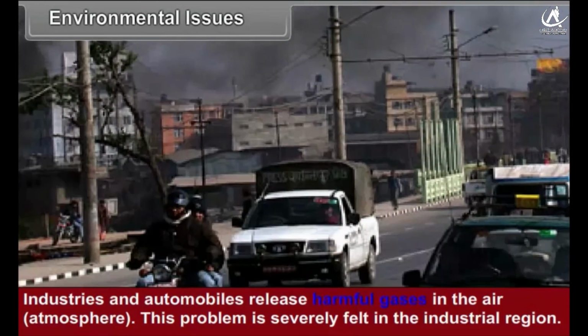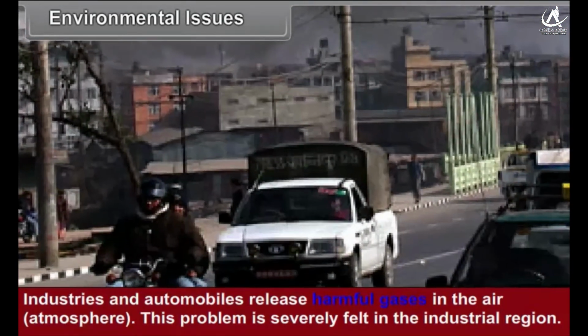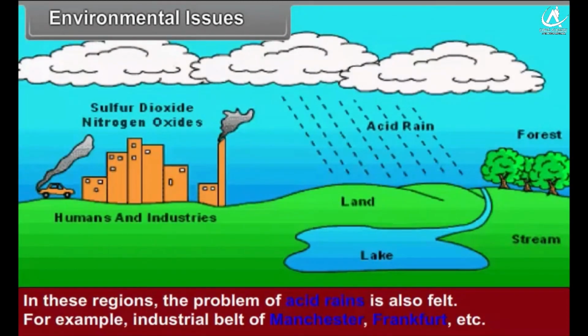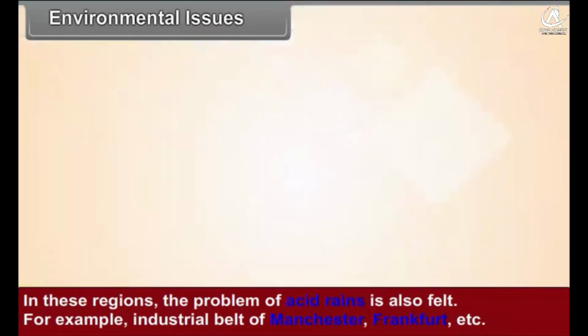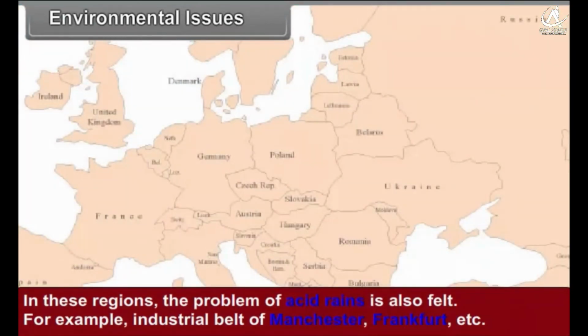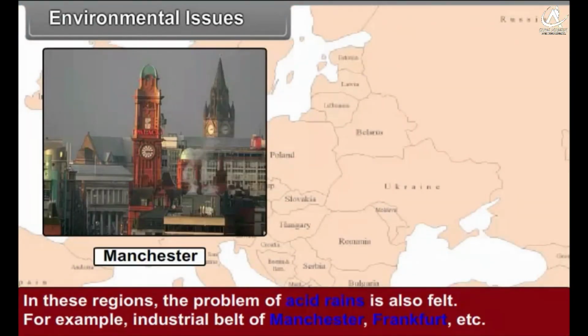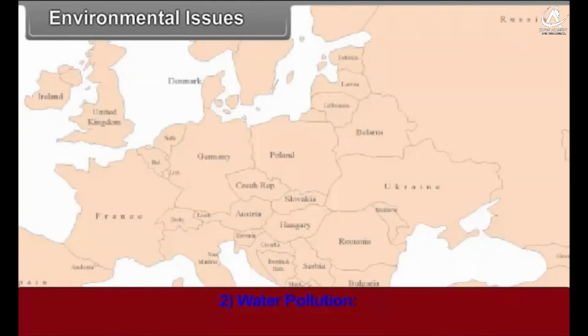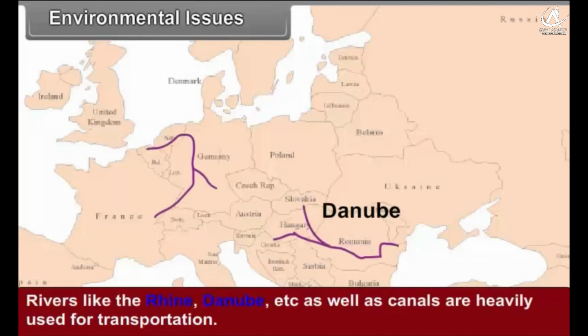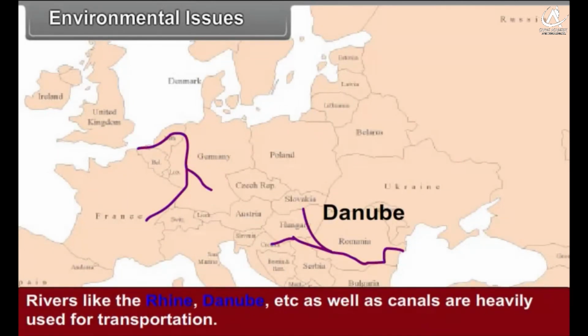This problem is severely felt in the industrial regions. In these regions, the problem of acid rains is also felt. For example, industrial belts of Manchester, Frankfurt, etc. Number 2. Water pollution. Rivers like Rhine, Danube, etc., as well as canals are heavily used for transportation.